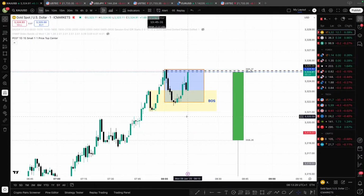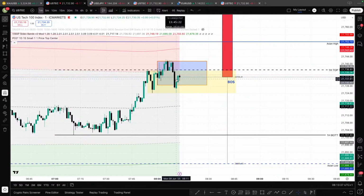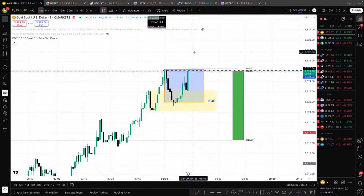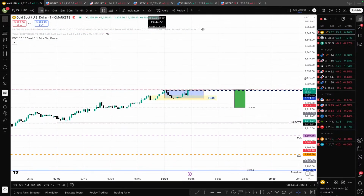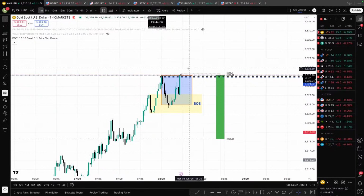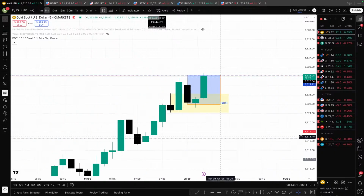Gold is trying to close above. Right, so we swept previous day low, previous week low. I like this break above. Let's see how it looks on 15 minutes. This is the first 3 candles.